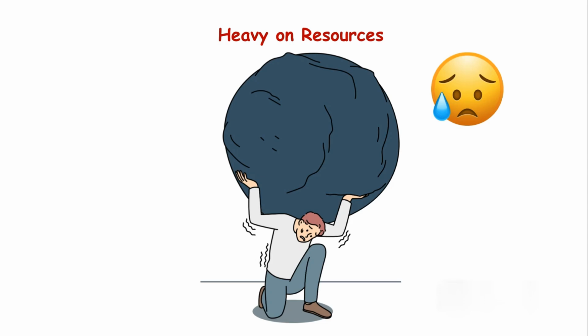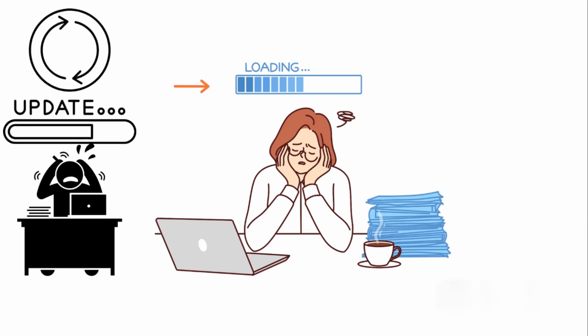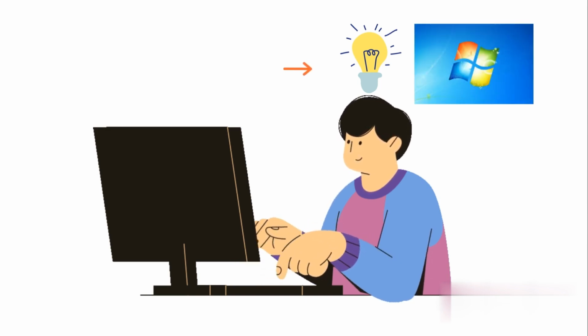But it's also heavy on resources. Older machines slow down, updates pop up at the worst time, and yes, the blue screen of death still exists. Still, for most users, Windows is the go-to.